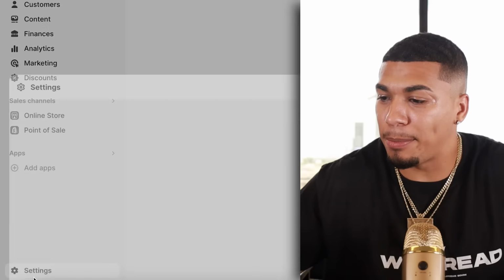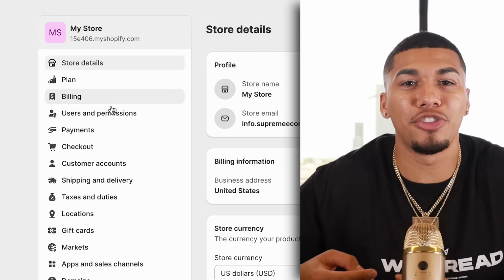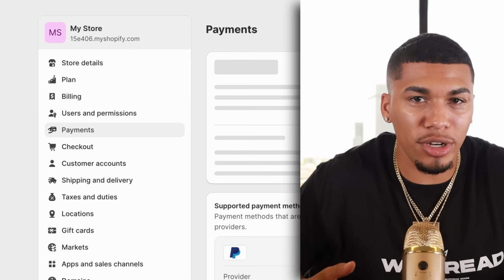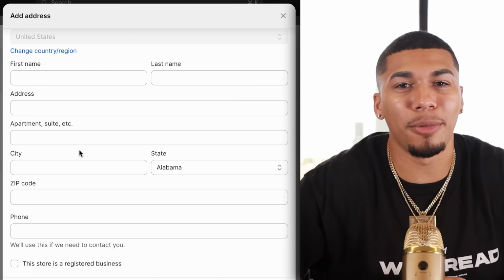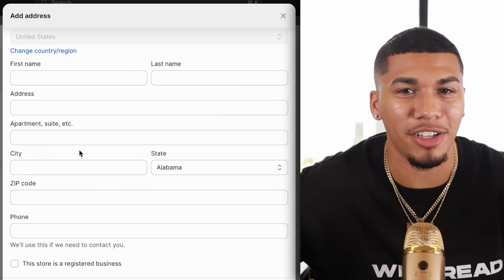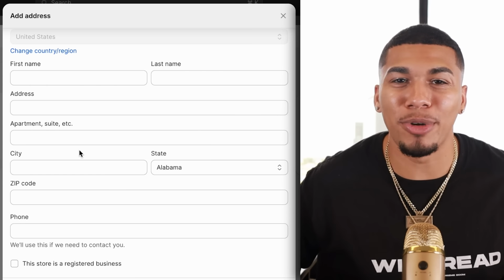So what you're gonna do is you're gonna head back over here to settings, and from there, you're gonna head into payments. Under the payment section, you're going to see a button that says add Shopify payments. The next screen that pops up is going to tell you to add in your business address. And before you start panicking that you do not have one, you can just add your home address to start off. This is a question I get all of the time.